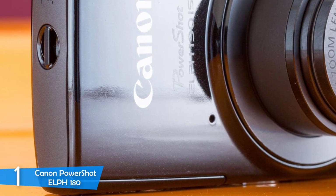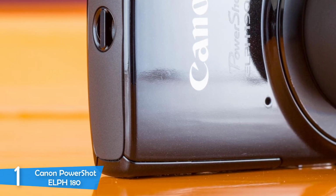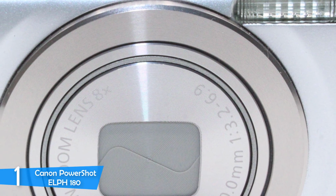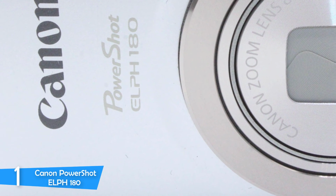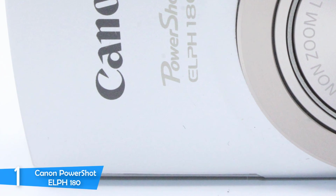It measures 3.7 by 2.1 by 0.9 inches, and it weighs 4.4 ounces, which is pretty good. It has features and specs like its predecessor. The 20MP CCD sensor remains unchanged, as well as the 8x optical zoom, 28 to 224mm equivalent lens. The lens has a maximum aperture range of f3.2 to f6.9.